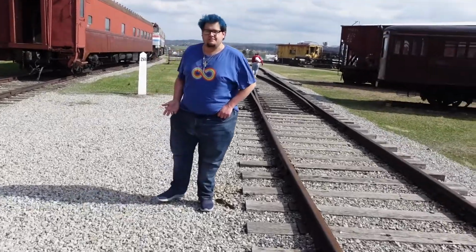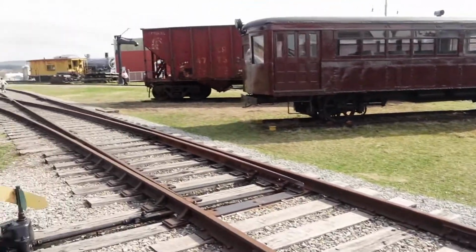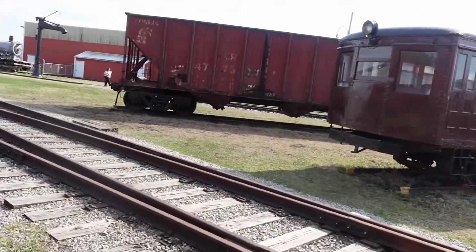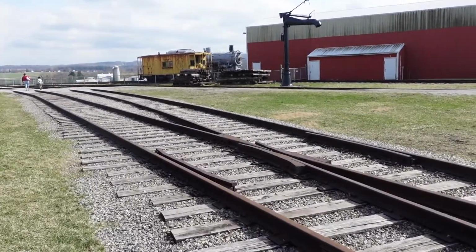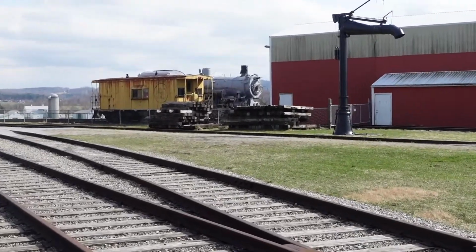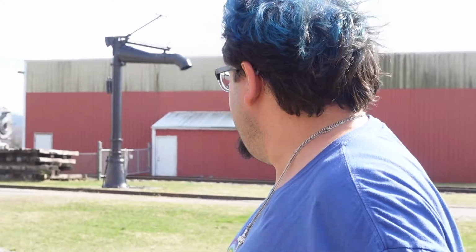Right now, the railroad museum has plans to expand the place and give these locomotives a place to go to escape the elements and to escape any further deterioration. It's that gray one over there. Must be another restoration project. Pretty cool looking. Yeah, it is pretty cool looking. Can't wait to see what they do with this one.